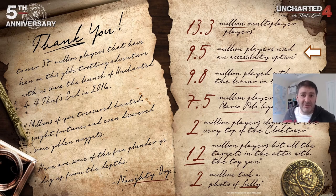Are developers incorporating accessibility into their games? 31% say yes, 42% say no, 27% don't know. That's actually an improvement on where things were the previous year, but it is clear that we still have a very long way to go. Naughty Dog shared that 9.5 million Uncharted 4 players played with an accessibility option enabled. Ubisoft shared data on audio description. Year one of their audio description effort resulted in 56 trailers being described for blind viewers.